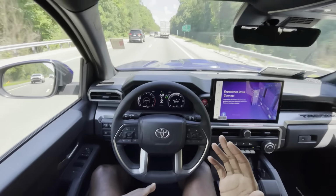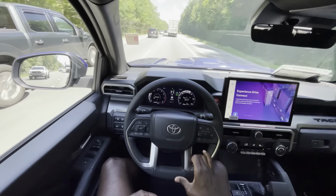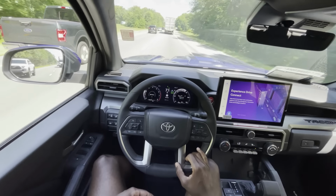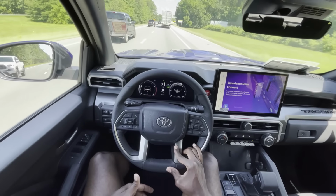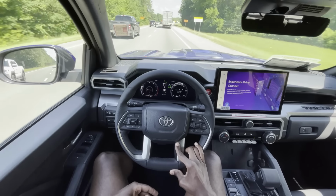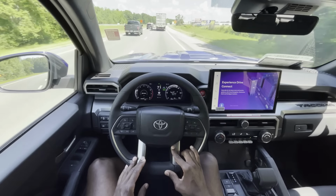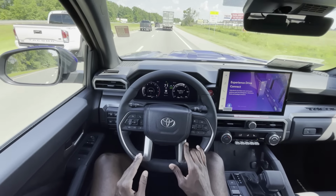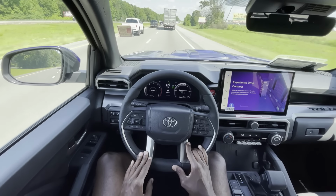Now, tow capacity, the shift patterns and all that, it's going to be different, but it's a new age and people need to realize we can't put V10s and V8s in everything like we used to. So we might as well make the best of what we have. And I feel like the manufacturers are doing a great job putting the turbos on these smaller engines to make them feel just as potent, if not quicker, than the outgoing naturally aspirated engines.